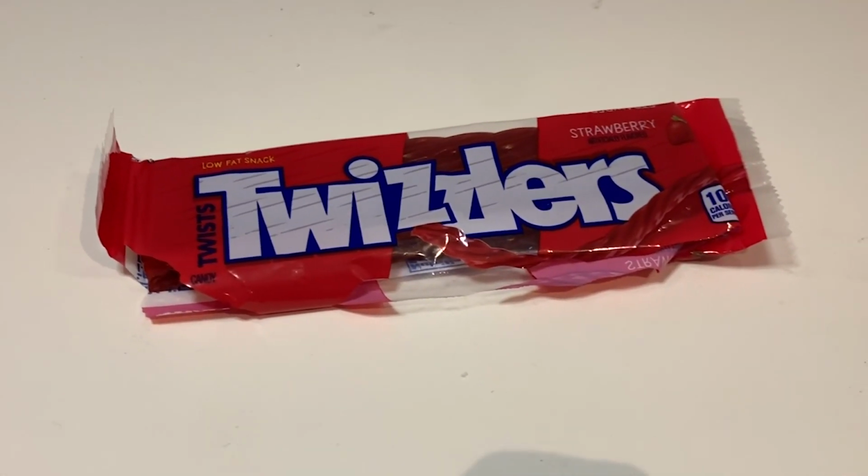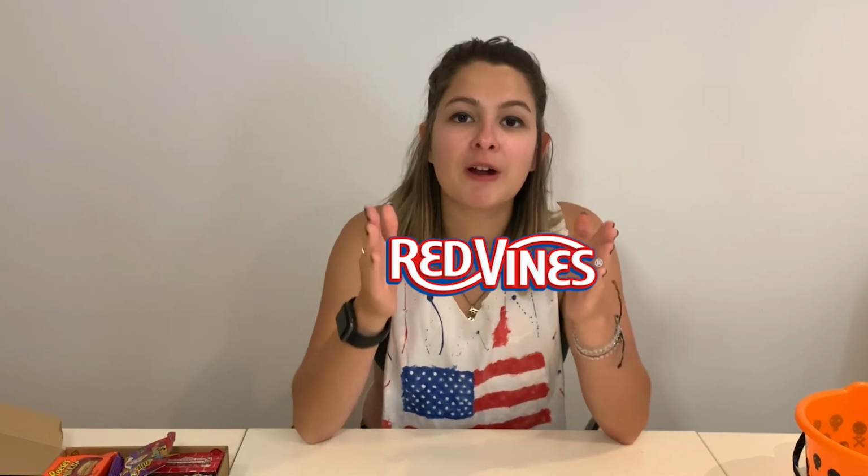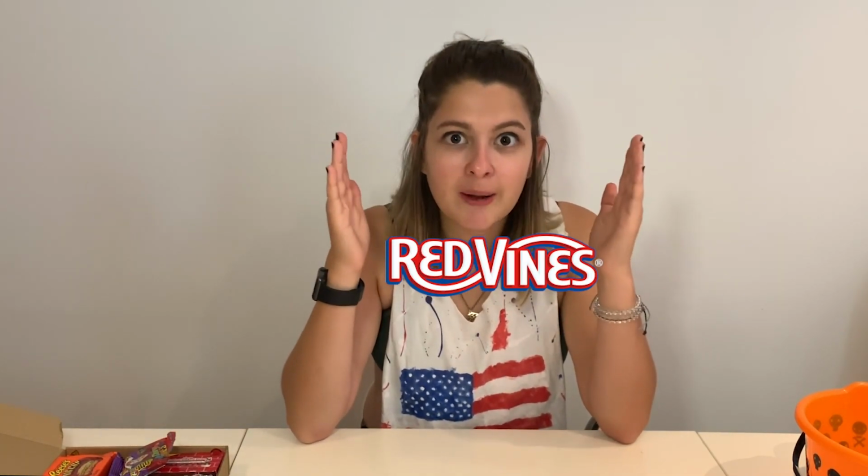I have had Twizzlers before, and I'm not a fan, personally, but I'm going to explain why as I try it. Predominantly, it just tastes like plastic. Forget the Twizzlers, get Red Vines. Red Vines are so damn good. They have a much stronger taste, a much better flavour. Okay, it is just like eating plastic, but it doesn't taste like you're eating plastic.